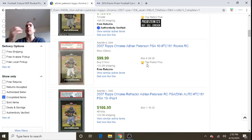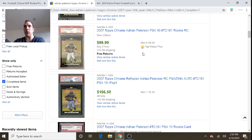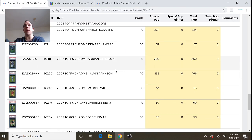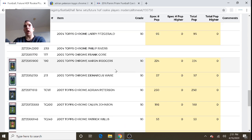I would think that's where I would project that, 140, 150. So even if you pay like 100 shipped, it's still a good buy, because I think people will still like Peterson, just for the fact that he has a ton of good numbers.